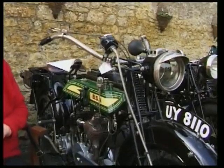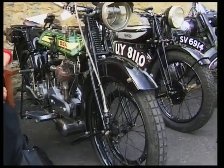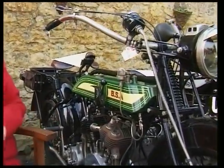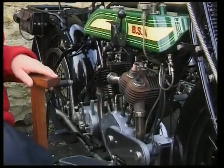Right, now we're going over to BSA now. Birmingham Small Arms. They were one of the biggest producers in this country, without any doubt, during their busy years. And I always said that BSA was the firm that made a bike for everybody, right from this big V-twin, which was designed really for pulling sidecars. You can see the big footboards rather than footrests.